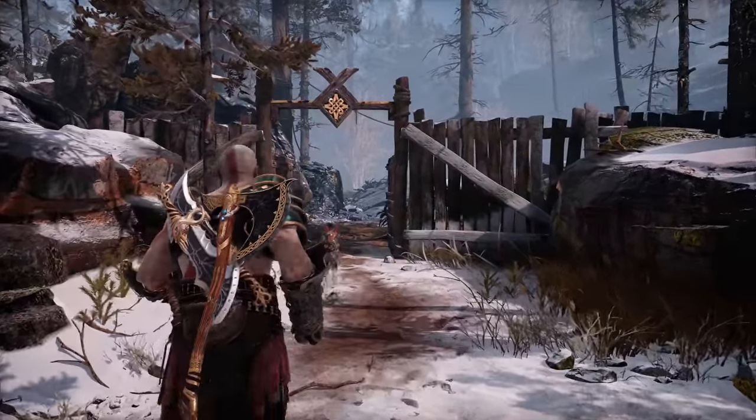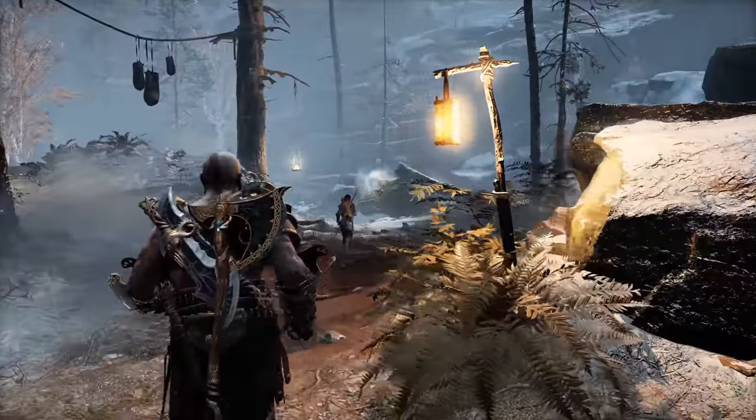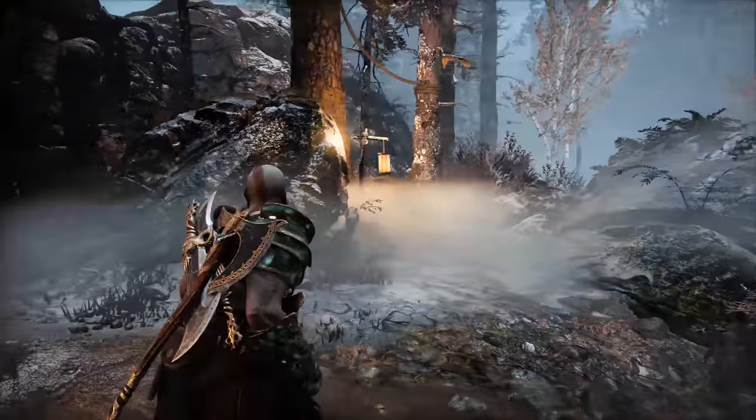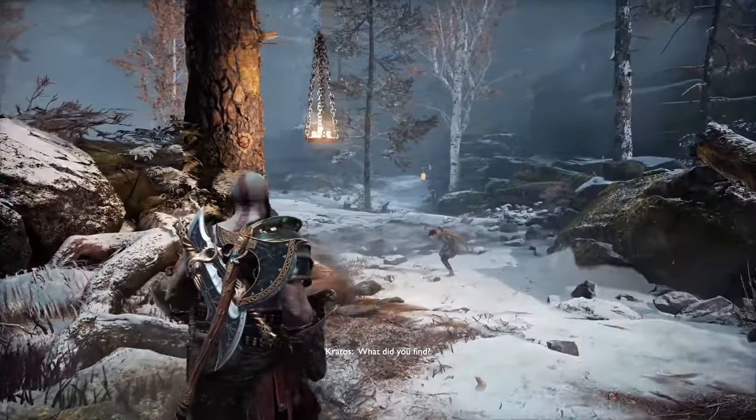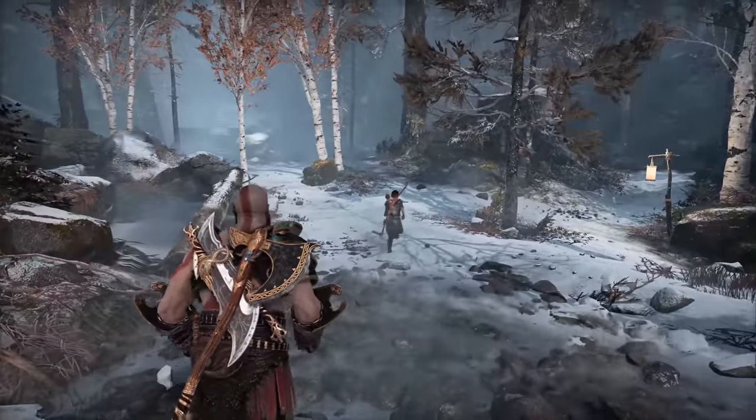Why are we doing this now? I need to know you can survive the journey. Then we leave for the mountain? Depends on you. Hunt. What did you find? Tracks. Not deer, though. I'll keep looking.